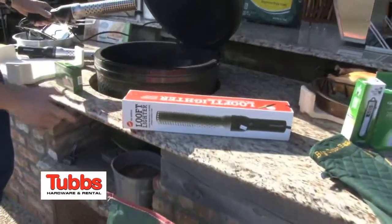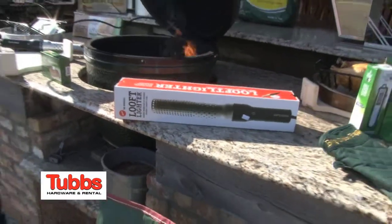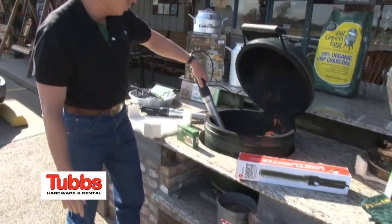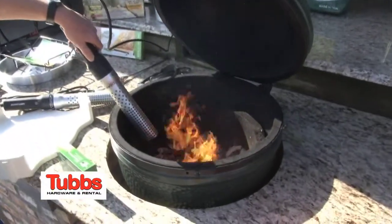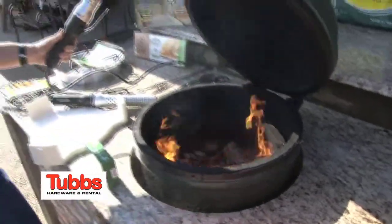Now, this is something that the guys like to use. It's called the loof lighter. The loof lighter looks like a great big curling iron. But when you put that down into the natural lump charcoal, get a shot of this. It doesn't take no time at all for the loof lighter to get that fire to going.